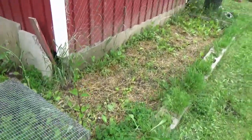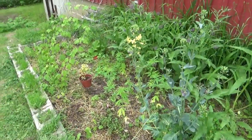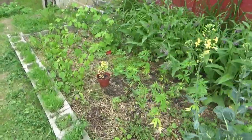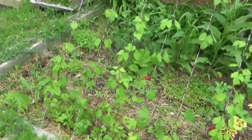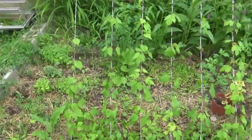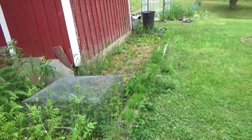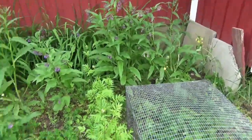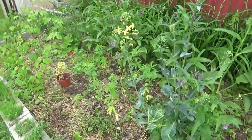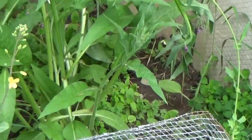This garden used to be a very neat and tidy kind of traditional garden. It actually used to look kind of plain, maybe a little bit boring. This year I've kind of let it take off and do its own thing, and just helped it along the way. And now it's like a thriving ecosystem of plants and bees and all other kinds of bugs.